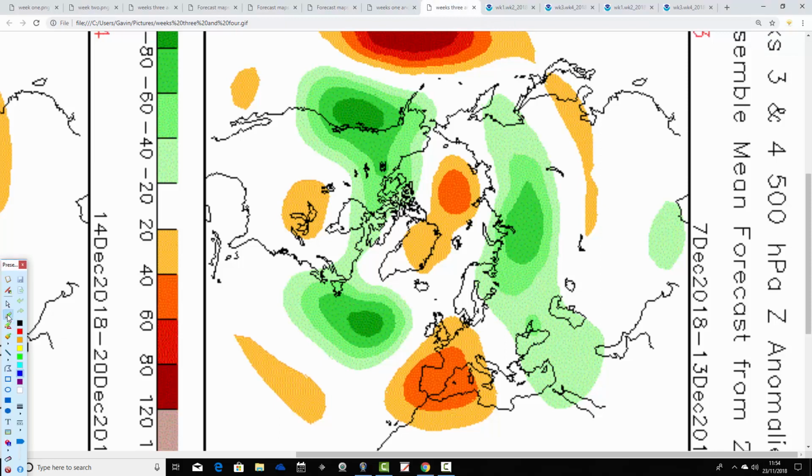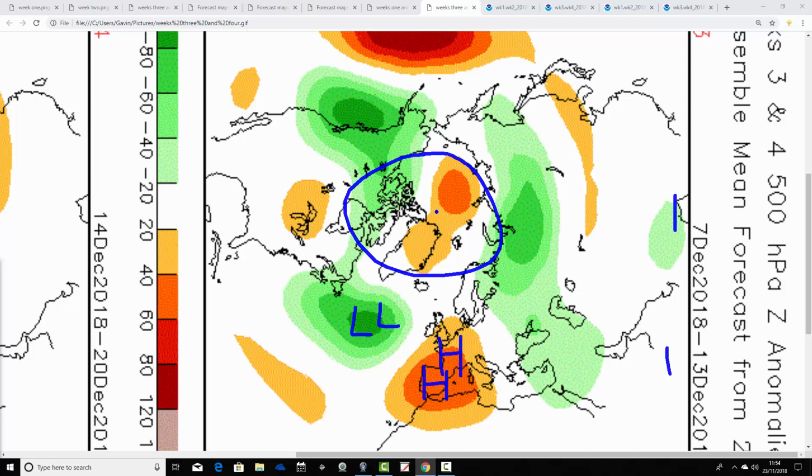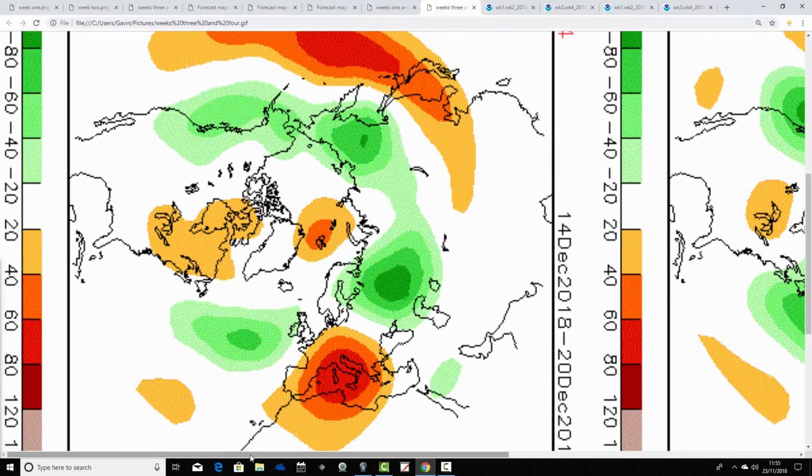Then we're into week 3. This is the 7th to the 13th of December, with again above average heights generally centred to the south and southwest of the British Isles, below average heights out in the Atlantic. There is a bit of a blocking signal up across Greenland and the North Pole, but not enough to force us into a cold pattern. So again, we will be bringing the air in from a west or southwesterly direction. So, first half of December with the CFS's forecast this morning to be mild or maybe even very mild. And this goes on into week 4.